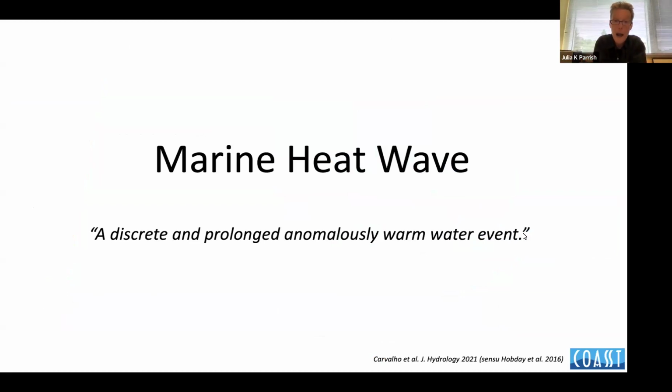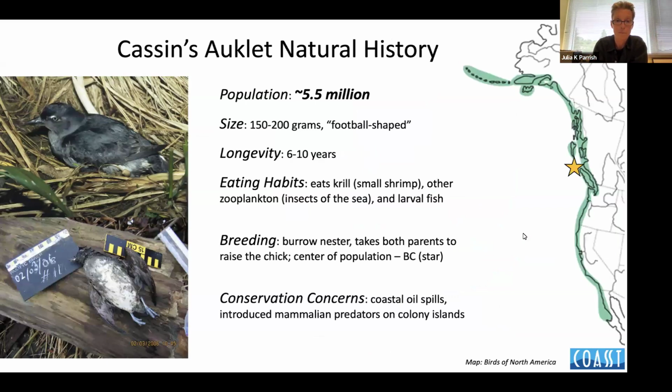Okay, so when I talk about marine heat wave, I'm going to use this particular definition, which is a discrete, so isn't there, then suddenly is there, and prolonged, 2+ seasons, 2 quarters of the year minimum, anomalously warm water event. Okay, I'm going to tell you 2 sad animal stories, and then I'm going to tell you a system story. So here's the first sad animal story.